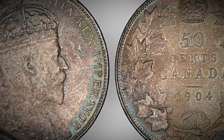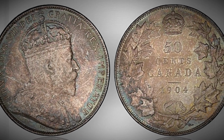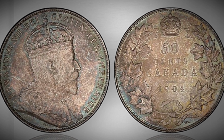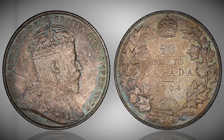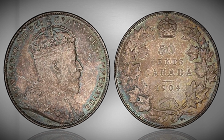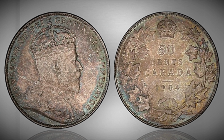Next up is going to be the 1904 Canadian half dollar. Now, this is another King Edward VII. You don't need to find any fancy varieties for this one. Simply, you just need to find one that is in a high grade state. You can be sure that a lot of these are going to carry premiums and values. Even if they are beat up in a low grade, they're probably going to be worth anywhere from $25 to a couple of $100 depending on their rarity and significance.